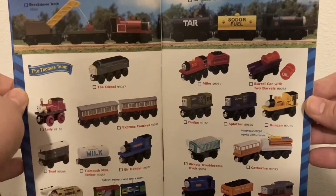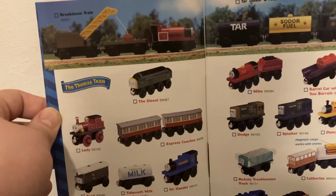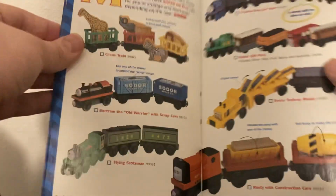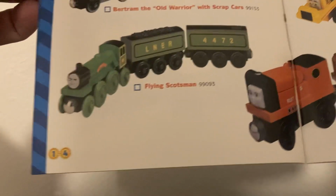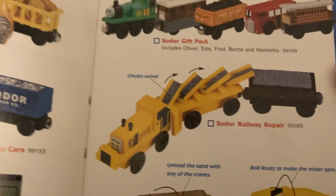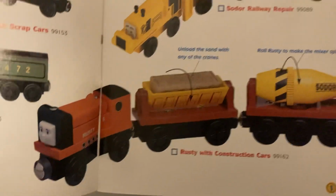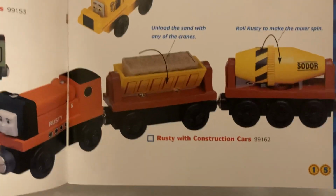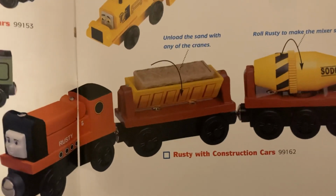On the top, we see Peter Sam pulling the Sodor Fuel and Tar wagon, and Skarloey pulling the breakdown train, even though those were different gauges of rolling stock. We get the 3-packs. We still get the awesome Flying Scotsman, and the Sodor Railway Repair, which is awesome. And Rusty with Construction Cars, which, as I mentioned, I actually had. I had this exact 2002 version as a kid.